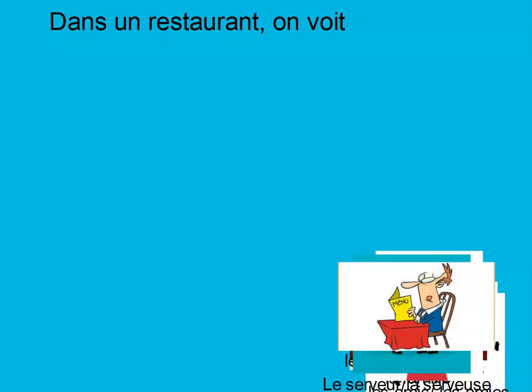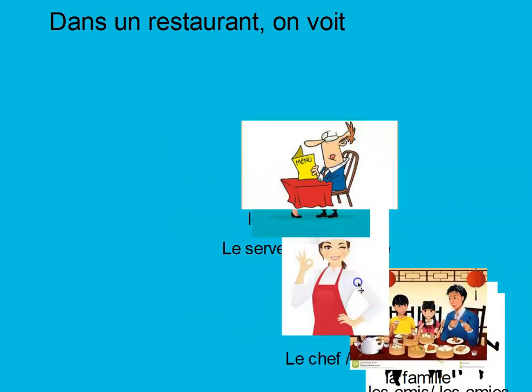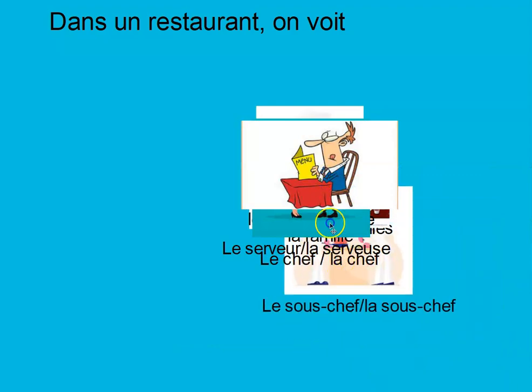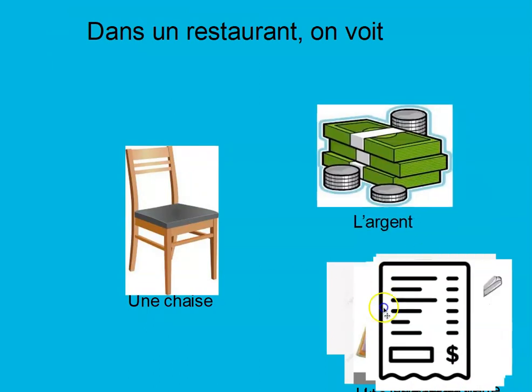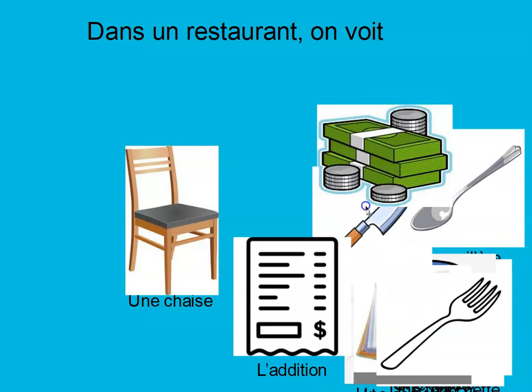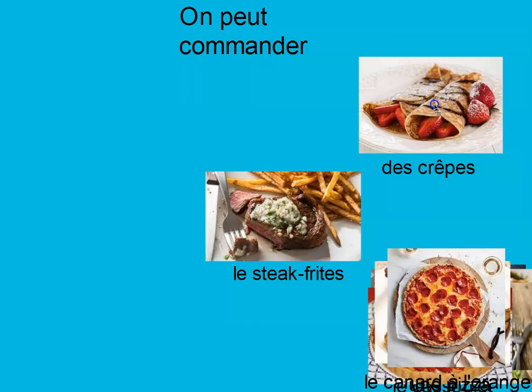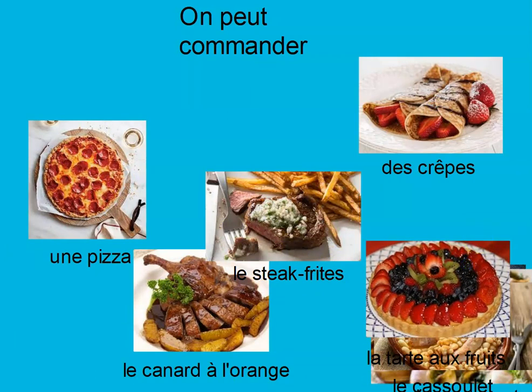So I started, it's GLAD. I've got to make a big book. We're talking about food words. We're talking about where you get your food. So I'm going to make a big book about a restaurant, I decided. So in a restaurant, we see the customer, the waiter, the chef, the family comes to the restaurant, your friends, and so on. I go through all the people, okay? And then I go through all the things, a chair, money, the bill, all the things you're going to need in a restaurant, okay? You could order, and then I go through some food, and of course, this is where I can put in all my culture, all the typical French foods and stuff like that.